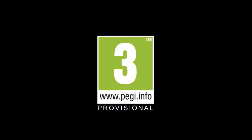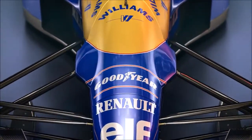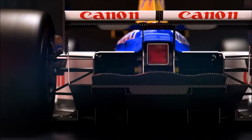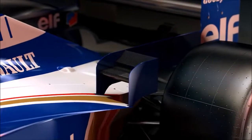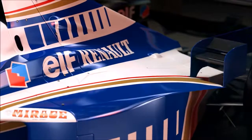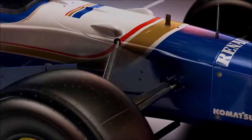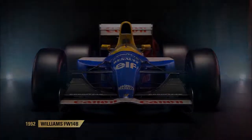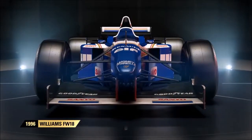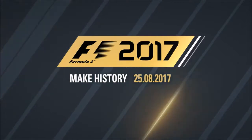But overall, I feel like the car looks decent, it sounds really good, and I've watched some onboard action of the car and it looks proper nice. So they released a trailer obviously with that car, and plus the other car was the FW14, which they originally announced in the other trailer. So we are only, well, over 2 months until F1 2017 comes out, and each week we're starting to get more and more info on the career mode, on the gameplay.